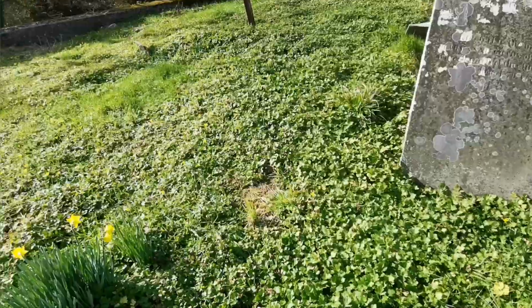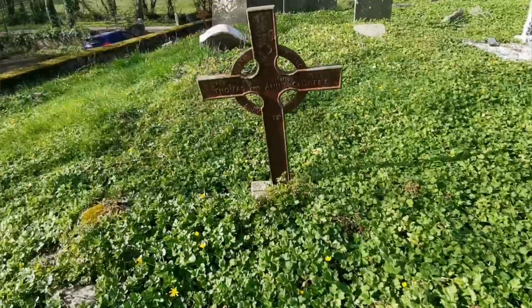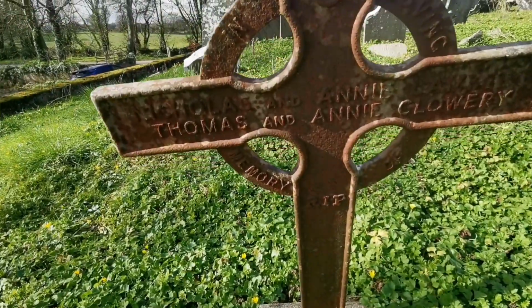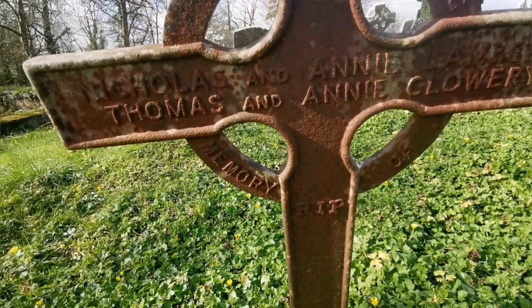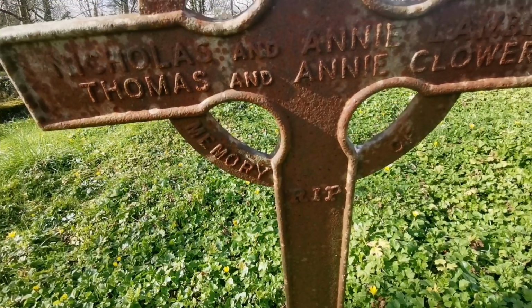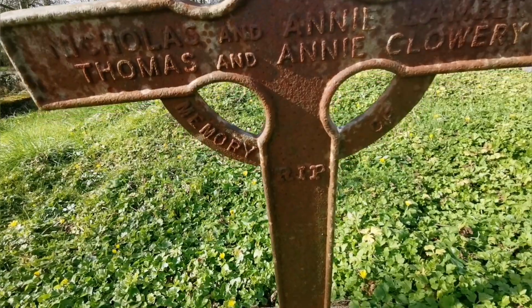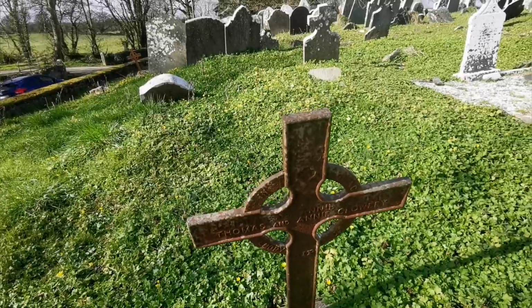We have a couple of iron crosses here as well. Nicholas and Annie Lambert, Thomas and Annie Clowry, in memory of, it says, and there's no date on that. I don't see any year of death or anything like that.